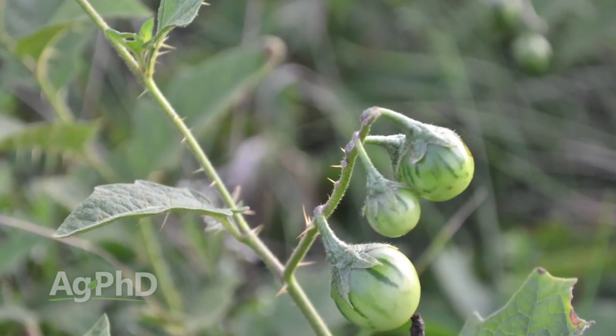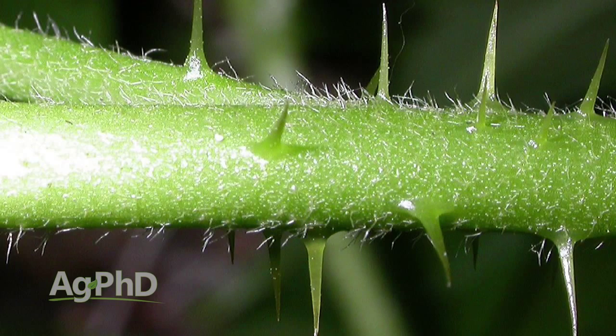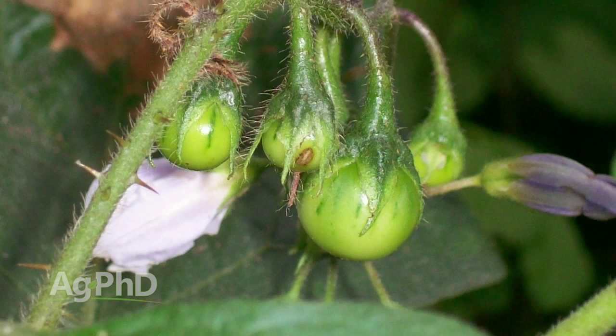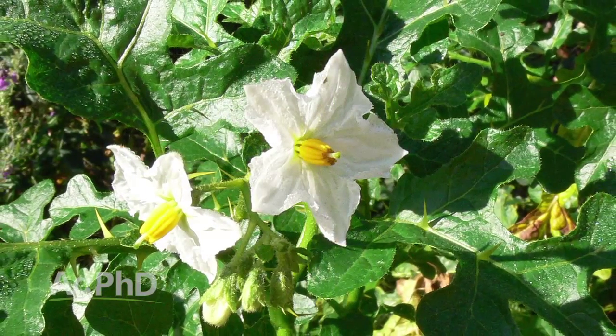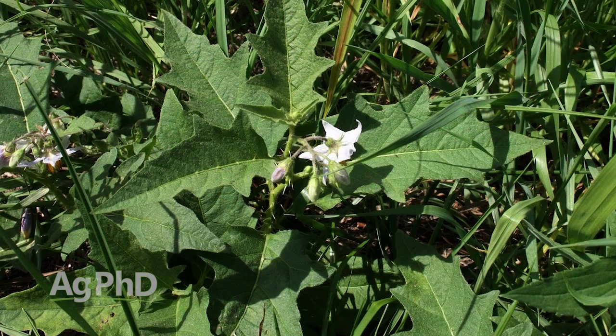All right, with horsenettle, to me it looks a lot like eastern black nightshade, except that it's got some thorns up the stems and along the midveins, and I just don't want anything to do with horsenettle trying to pull it. We see it mainly in well-drained soils. It prefers kind of a lighter soil texture, maybe even a gravelly type spot.